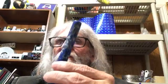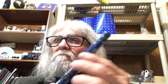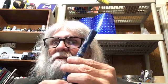Here is another of my favorites. Oh, here is the Jim Hinze custom-made Blue Storm. Look at this pen. Wow, amazing. Beautiful pen, beautiful.